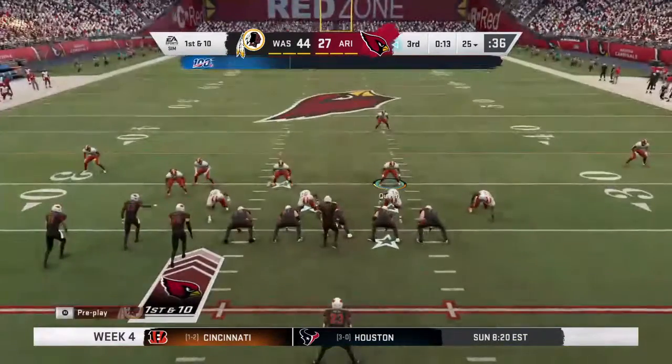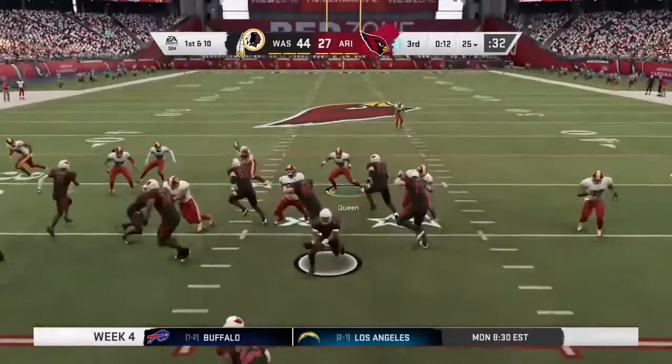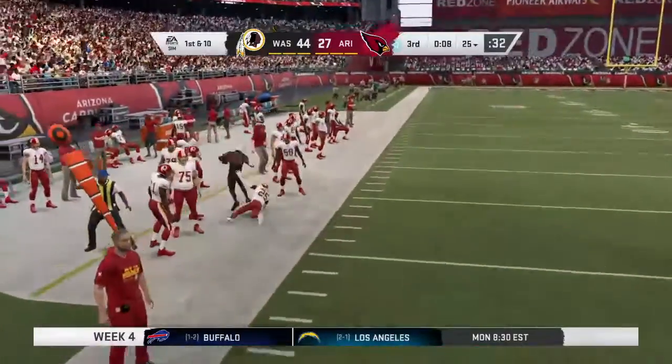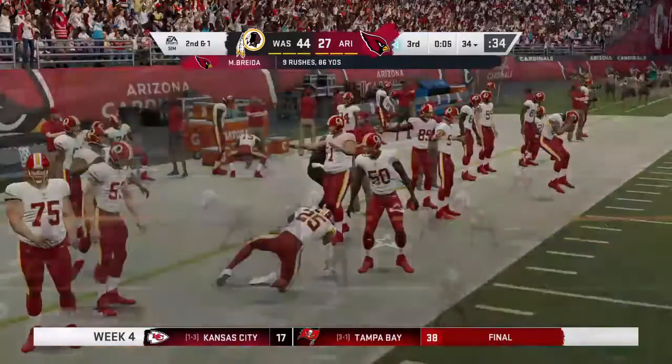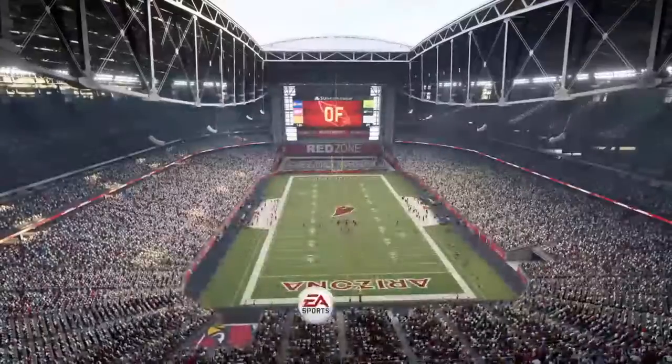56. All right. Here we go. Let's go, D. Let's go. Hey, let's get a handoff to Breida to begin the drive. 9 yards is the pickup there, and they'll have a 2nd and 1. Maybe a good spot to take a shot. Here's 2nd and a yard from the 34.